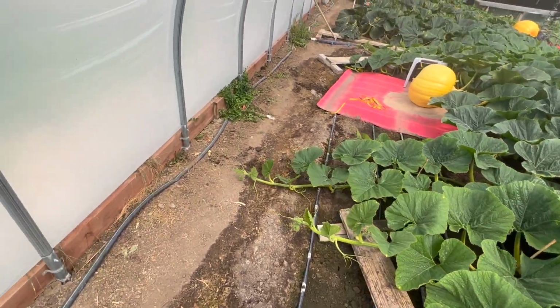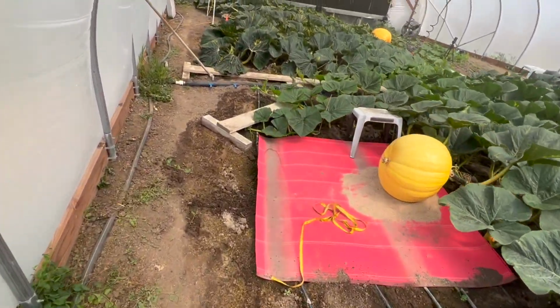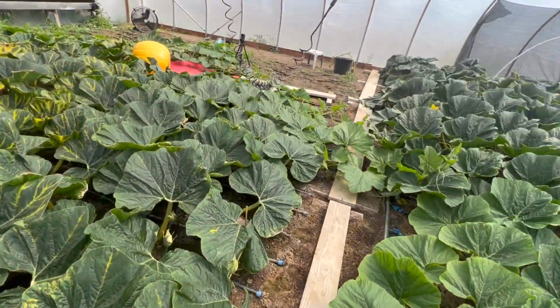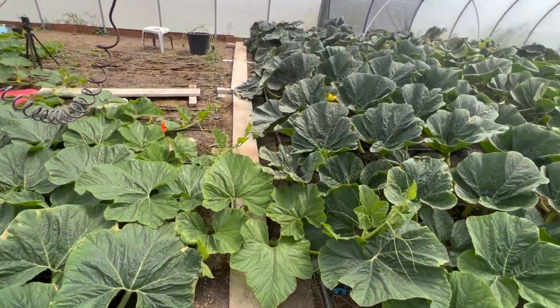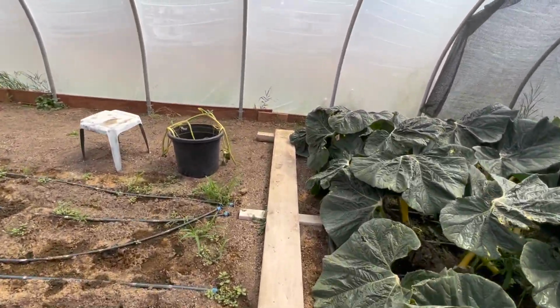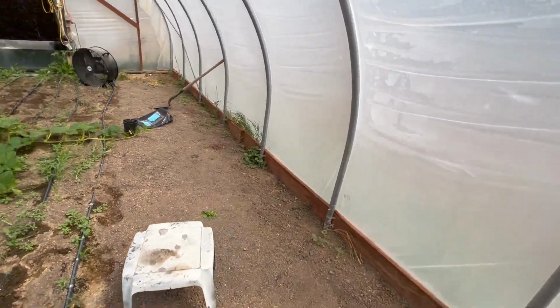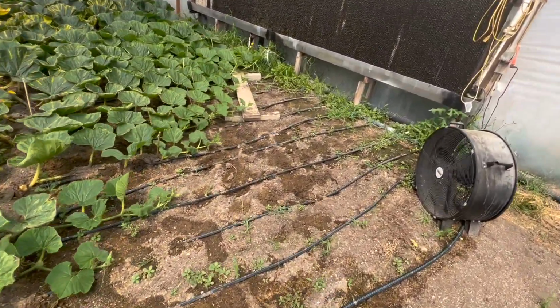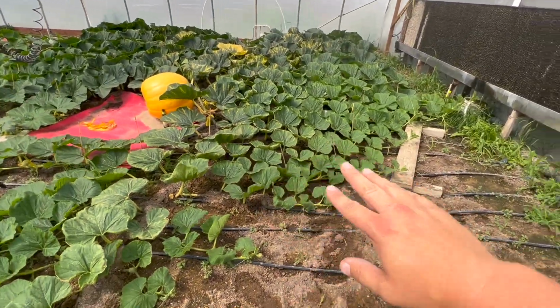But then if we wander over to this plant, this is the plant that I sprayed the most with it. We can see over here that these leaves over here look just pretty horrible.